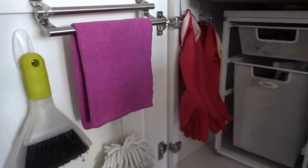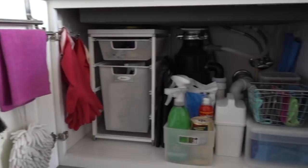So that is my under sink cabinet update. Yay. All right, you guys, that's it for my under sink update.